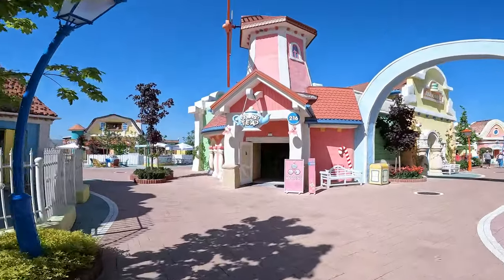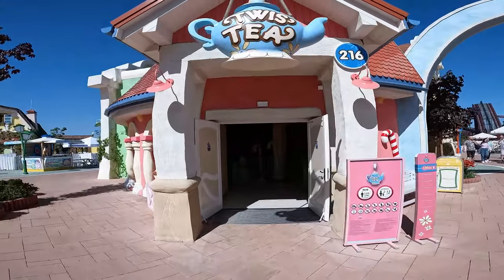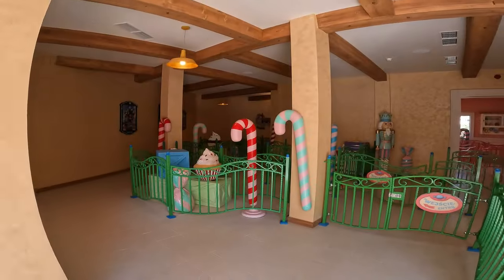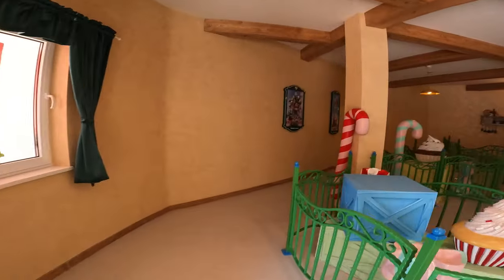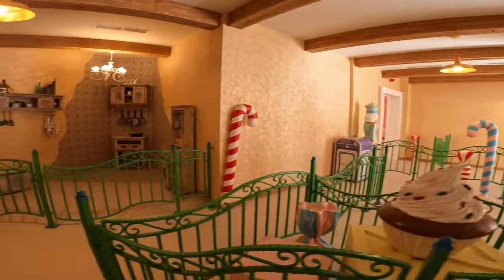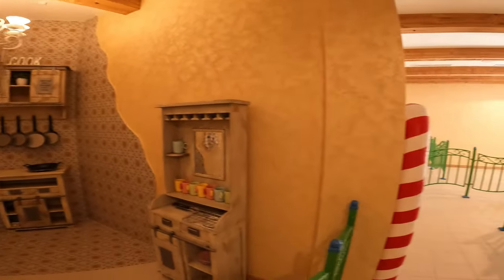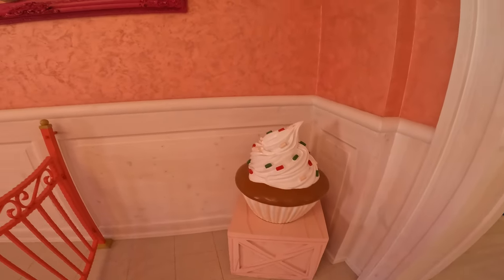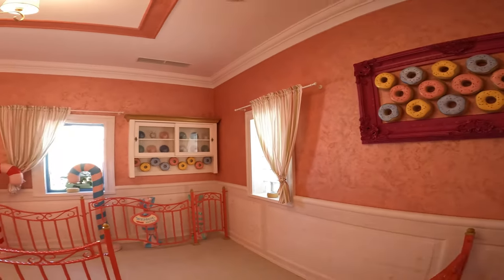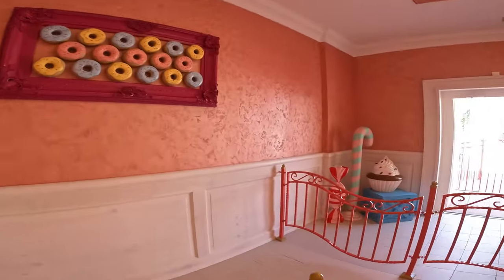Twisties, which I'm guessing is a teacups ride of some description. I actually have no idea. Shall we explore? I have no idea what this is or what's happening, but it's quite a queue line. Yeah, this is a teacups ride.